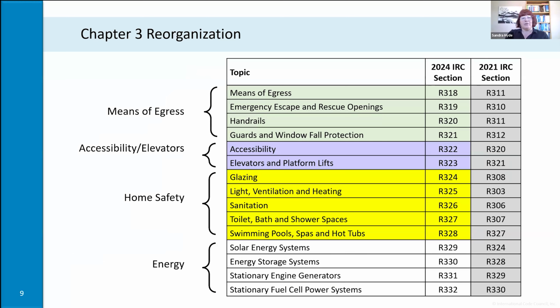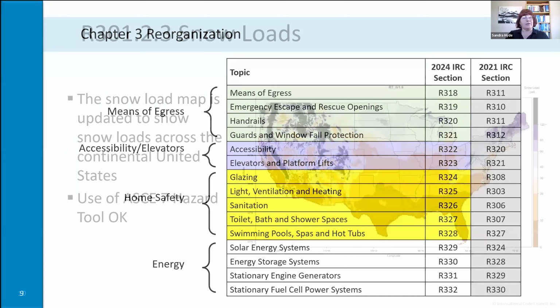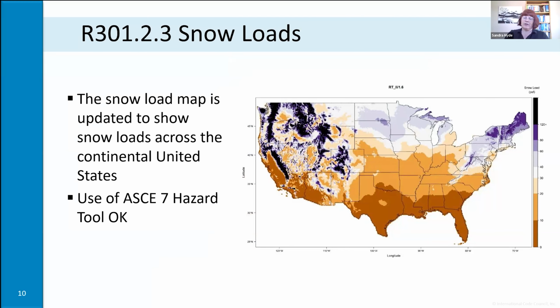Next section is our means of egress. So stairs, ramps, guardrails, front door, other doors, emergency escape and rescue windows, and then the fall protection are all in that means of egress section. Accessibility has been in the code, but it only triggers for townhouses. So it's there, but almost nobody ever looks at it, even when they're doing townhouses. Elevators, platform lifts. And then we get to what I mentioned before was the glazing and hazardous locations content. And lastly, our new energy section, which most of those are actually brand new to this code. We already had solar panels, but not much else in the IRC previously. All right, so that's the reorganization of the chapter.